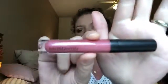So anyhow, this is the Bare Minerals lip gloss in the shade Live Wire. And I have two of these. One's more of a bronzy nude shade, and this one is more to the pink or rose side. I'll swatch it for you again. We're gonna have lots of lip swatches.